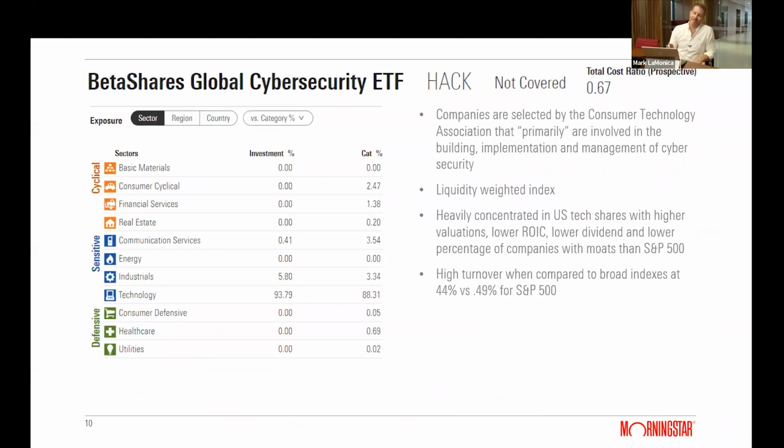All right, so we're looking at the BetaShares Global Cybersecurity ETF, HACK. Good name. Now, our analysts don't cover this, so I wrote some notes on it. All right, so what is HACK? Well, first of all, we've been hearing a lot about cybersecurity. So, of course, there've been some very well publicized major cyber attacks on Australian companies. Medibank being the big one. So it's been in the news a lot.